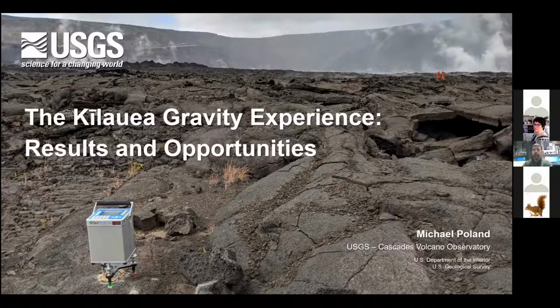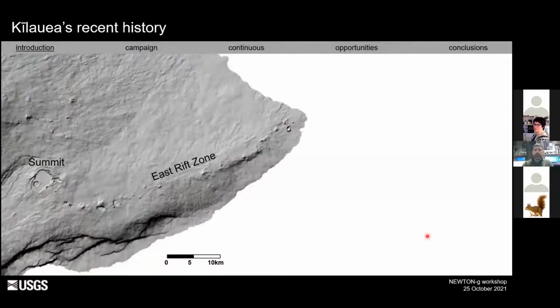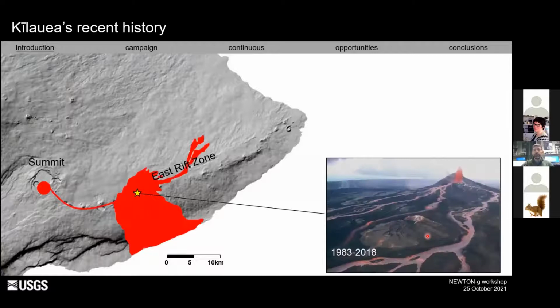All right, so first, a bit of background on Kīlauea's recent history. The magma system at Kīlauea: magma rises from the mantle and accumulates beneath the summit in a series of storage reservoirs. From 1983 to 2018, it flowed out the East Rift Zone underground and erupted at the Pu'uo'o vent. Over that 35-year period, it put out nearly 4.5 cubic kilometers of lava.